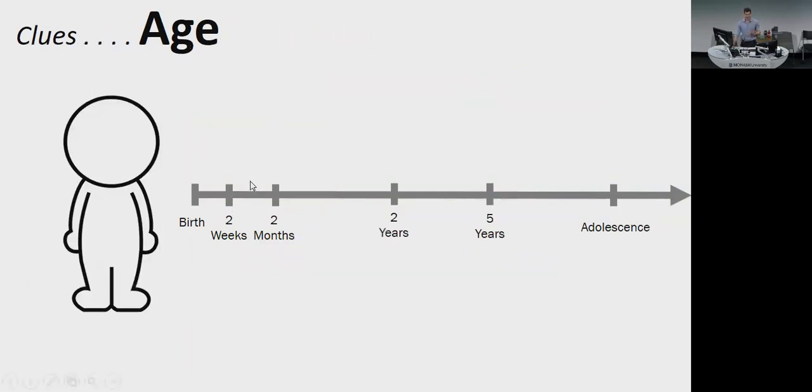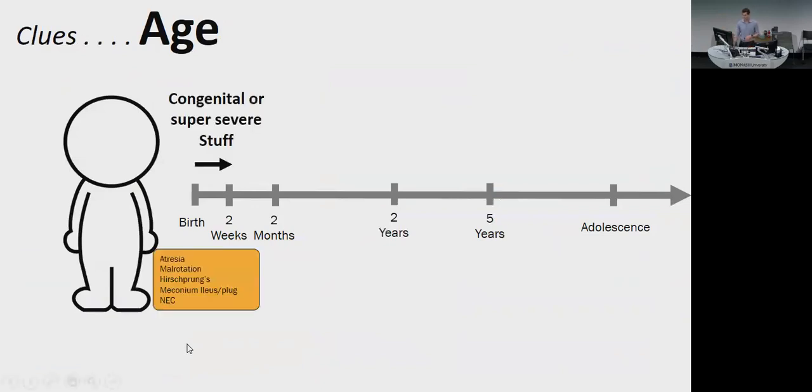So I use this timeline quite a lot. Birth to 2 weeks of age, 2 weeks to 2 months, 2 months to 2 years, then 2 years to 5 years, and 5 years onwards. You'd be surprised how nice it is if you look at a question and the kid has some sort of abdominal history and fits one of these age groups, how easily you can just pick the MCQ without even looking at the symptoms.